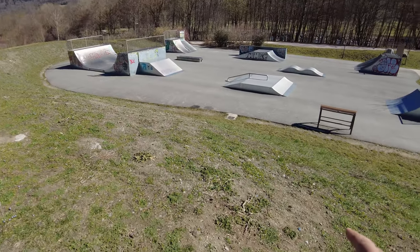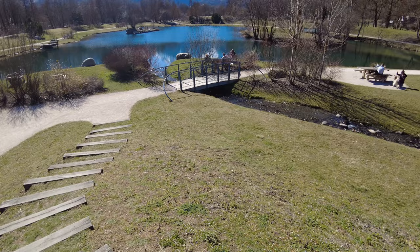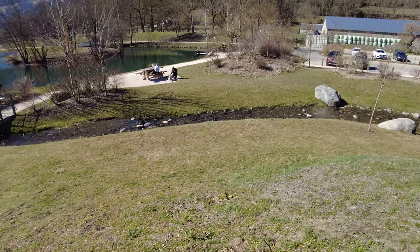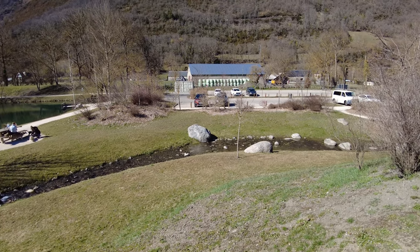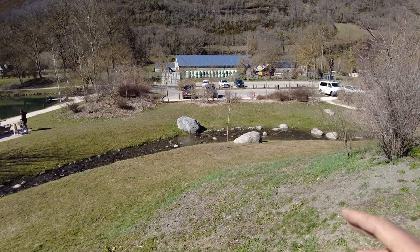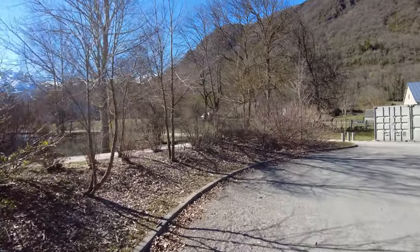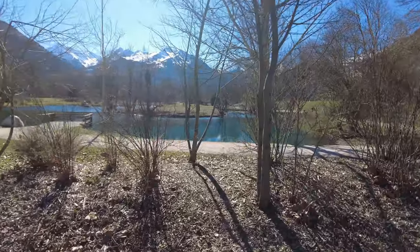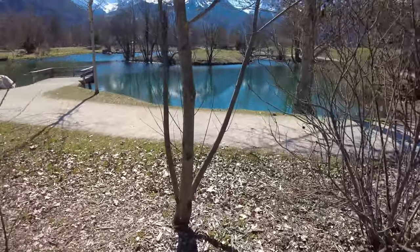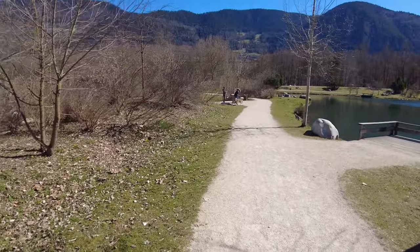You see how well maintained the lawn is here? That means my cat won't get any ticks on him, which makes my life a whole lot easier. If I release my cat in an area like this, I don't even have to check him. See how everything is so well maintained? Even I can walk here without getting stuff on me. See? No ticks. There's the cat.